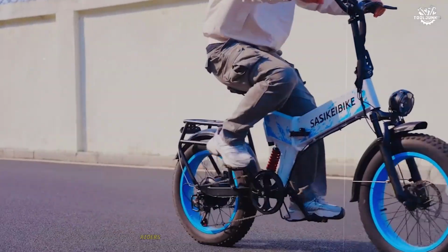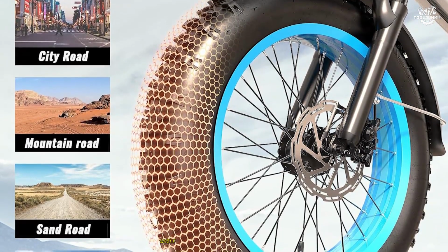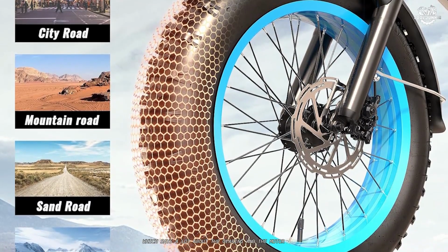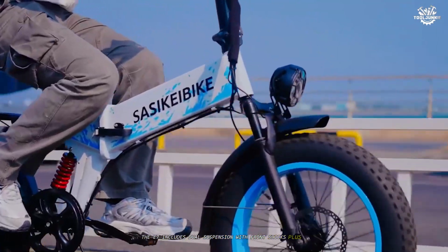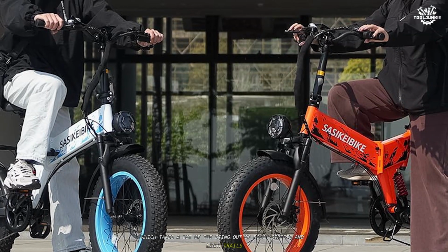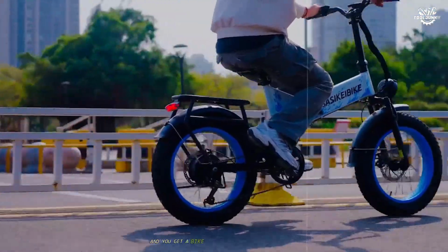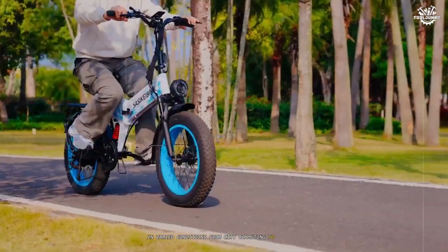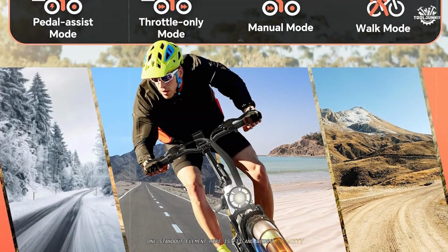On the road, riders report being able to hit into the high 20s miles per hour range while still being able to pedal comfortably, which says a lot about the gearing and the motor tuning. The E7 includes dual suspension with front shocks plus a rear shock, which takes a lot of the sting out of rough streets and light trails. Combine that with fat tires and mechanical disc brakes, and you get a bike that feels surprisingly capable in varied conditions. From city commuting to weekend adventure rides, one standout element here is fit and weight capacity.